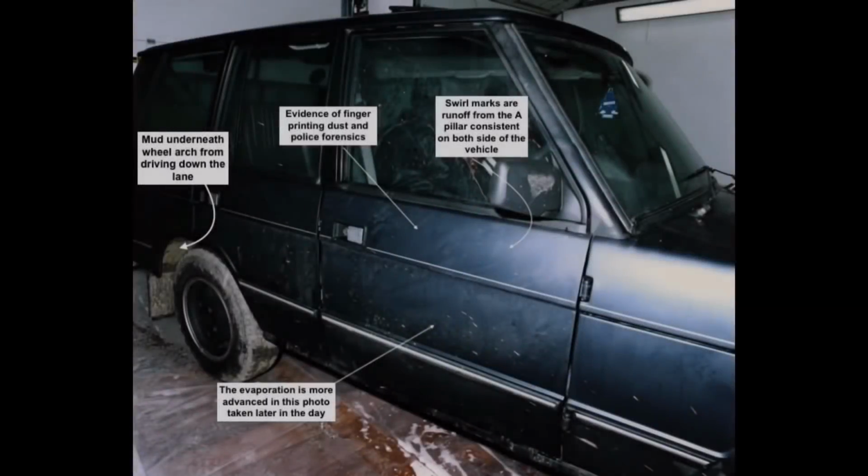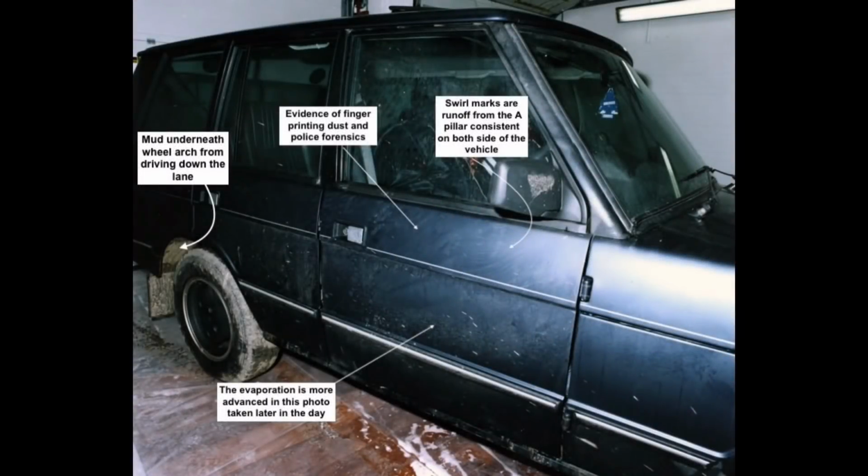There are also a lot of runoff marks on both sides of the front door. These can be seen here as the swell marks close to the wing mirror. There is also a lot of dried silt on the driver's side door, suggesting that the vehicle wasn't cleaned prior to it being transported back to the police pound.